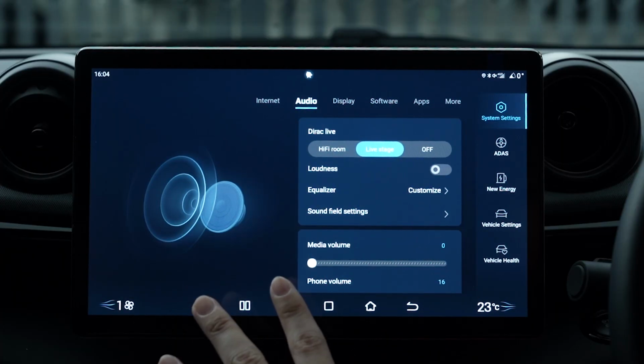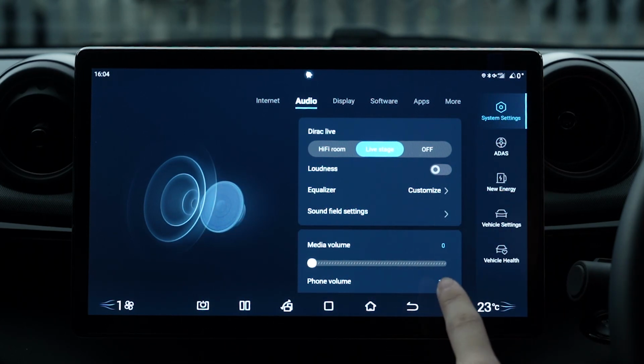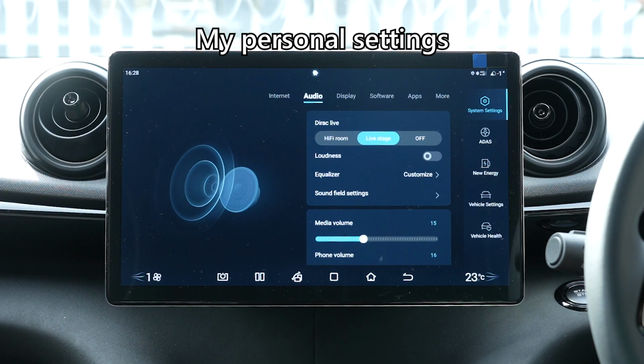So I will do a sound test for you guys. The first one is with whatever settings I'm using right now. And the second setting is with everything at default, equalizer all at default, and at hi-fi room.